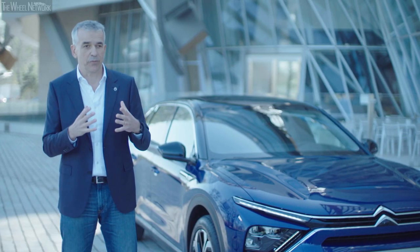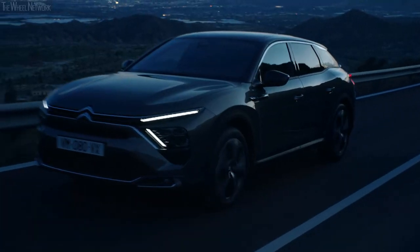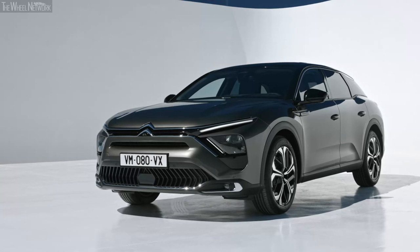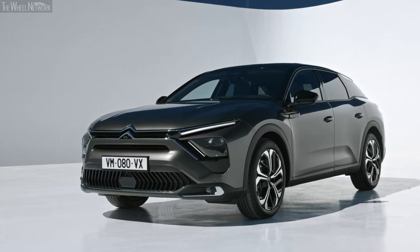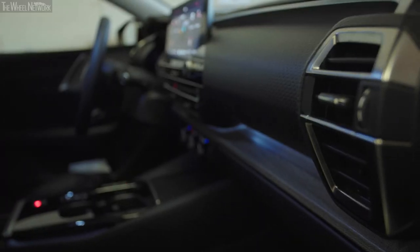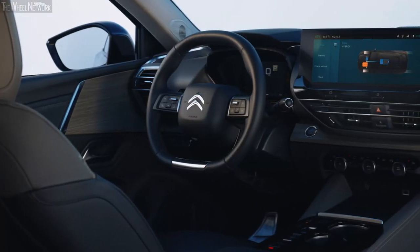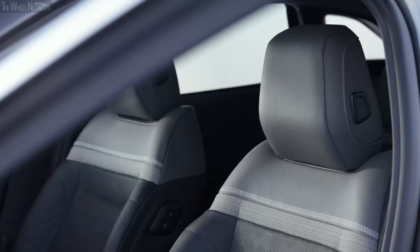C5X is meant to be an innovative, ambitious, progressive answer in a Citroën DNA to the need of high-quality touring. This is a combination of a high level of comfort, but also sound management. We added to this a lot of roominess and a very, very modern and zen design.